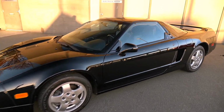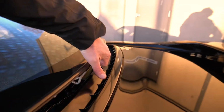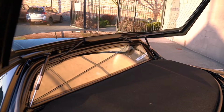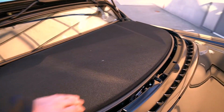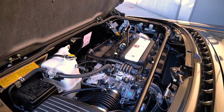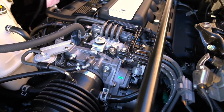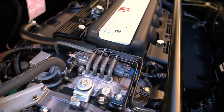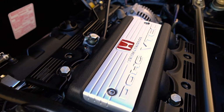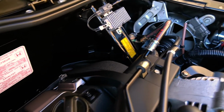Well, actually, one last thing. Let's see if I can one-handed get into the engine compartment. All right, let's see if I can do this. Beautiful. This would pan you across this. Same as what I showed you in the front. Everything, nuts, bolts, the catting, the rubbers. Everything is just incredible and very well preserved and very well cared for.